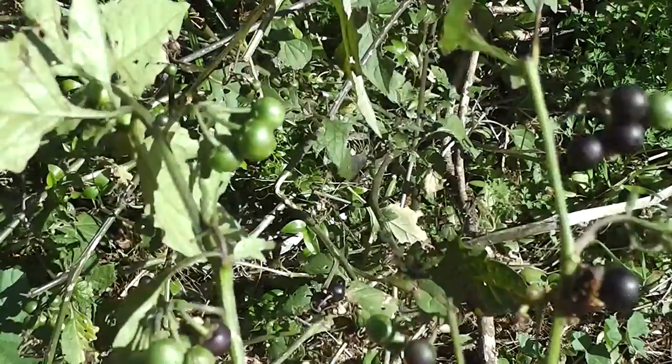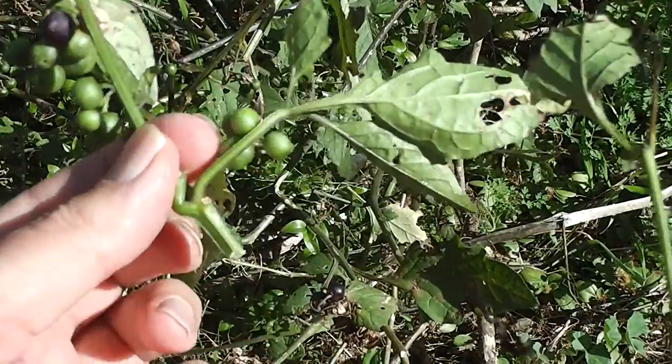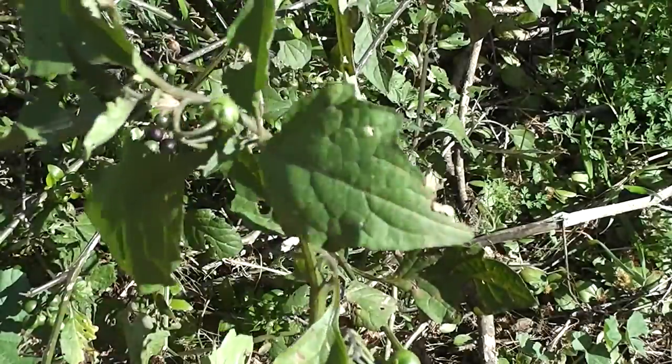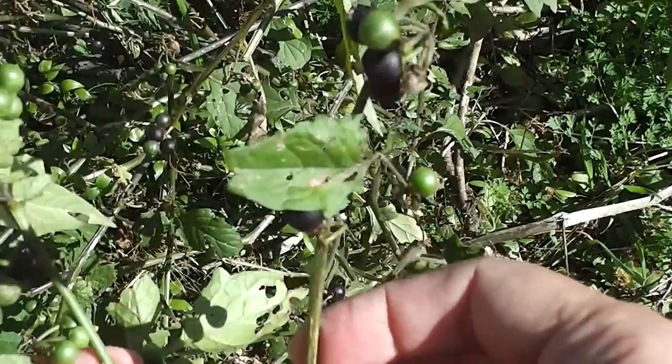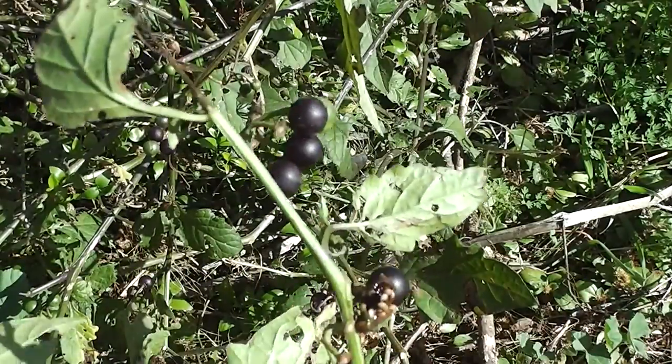Looks like Solanum nigrum to me. They're pieces of Solanum. Of course, if you're in America, you've got to be more careful because you have deadly nightshade over there and you wouldn't want to get them mixed up.